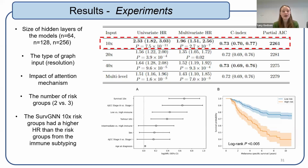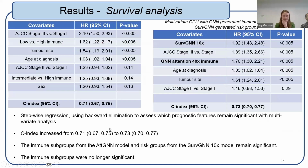And while doing this work, we explored different aspects of the network. So we looked at different numbers of hidden layers, different types of graph resolution input. We also looked again at this attention mechanism. And we did try and look at 2 versus 3 risk groups. But ultimately, what we found from this survival graph neural network, we ended up with 2 risk groups that were generated using the 10x features. So again, this 10x number, which achieved a C-index of 0.73 when we used a multivariable Cox proportional hazard model with other clinical factors associated with melanoma death.